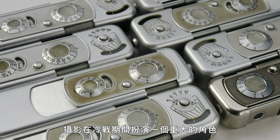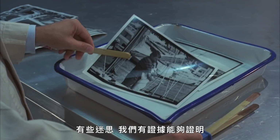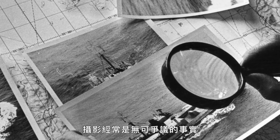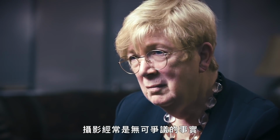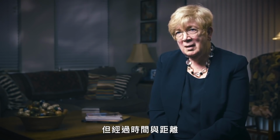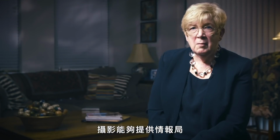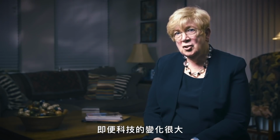Photography played a large role in the Cold War. Some things that were just myths, we were able to prove. Some things that were rumors, we were able to disprove. Photography is sort of the indisputable truth very often. Not that the documents can't be wrong, but over time and distance, photography has been able to provide the information that the intelligence agency has been after. It's an important tool. Even though technology has changed a lot, tradecraft hasn't.